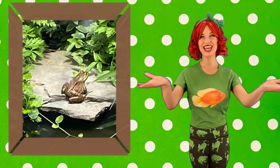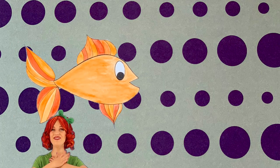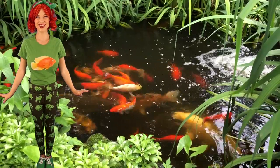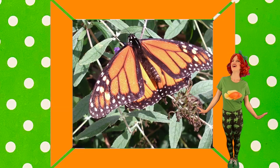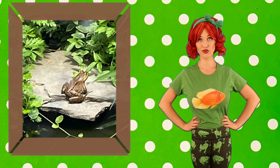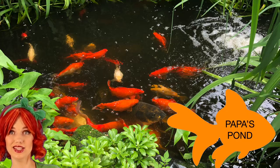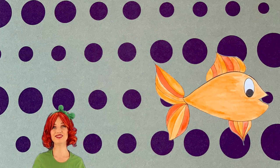Green frogs live in my papa's pond. They swim and they swim and they swim for me. And papa's pond is where I like to be. There are many goldfish swimming today, and the green frogs like to jump and play. At papa's pond there are birds and butterflies too. Papa's pond is a backyard zoo. Goldfish and green frogs live in my papa's pond. They swim and they swim and they swim for me. At papa's pond is where I like to be.